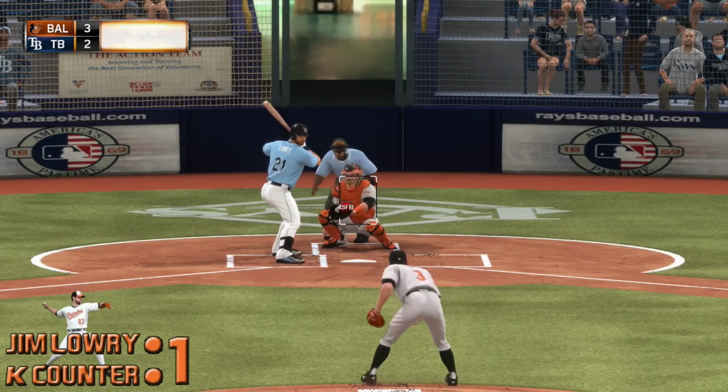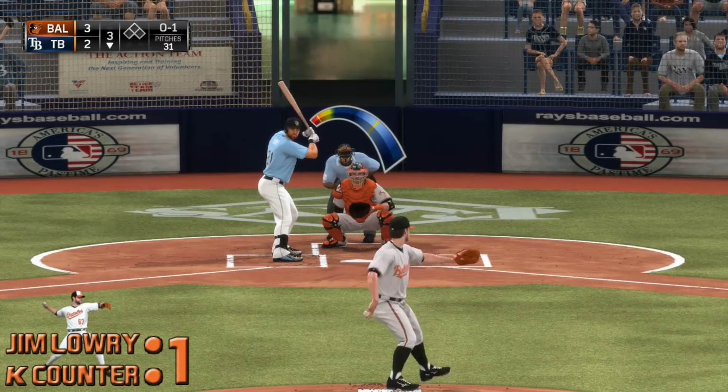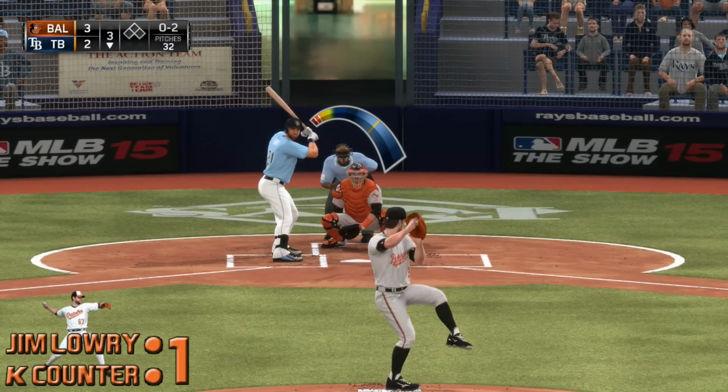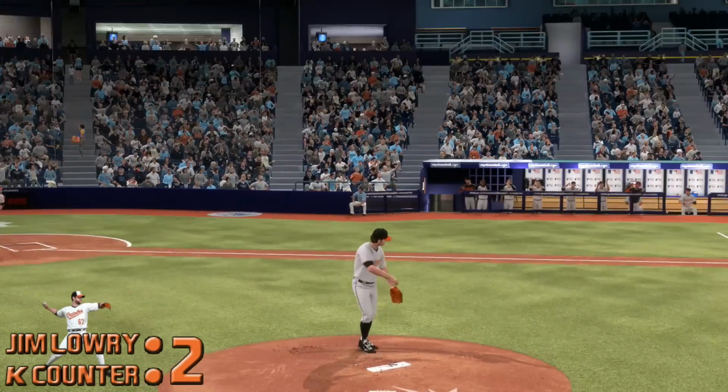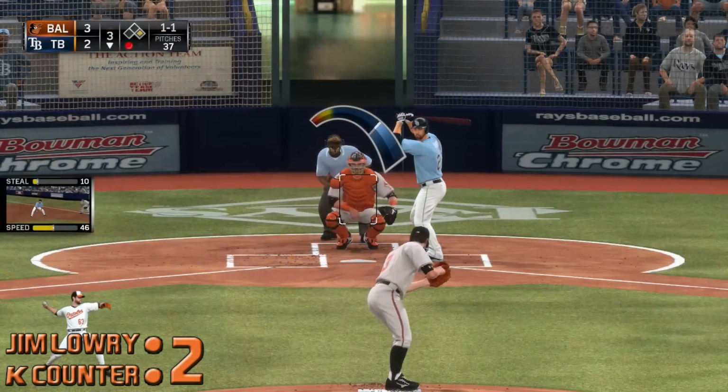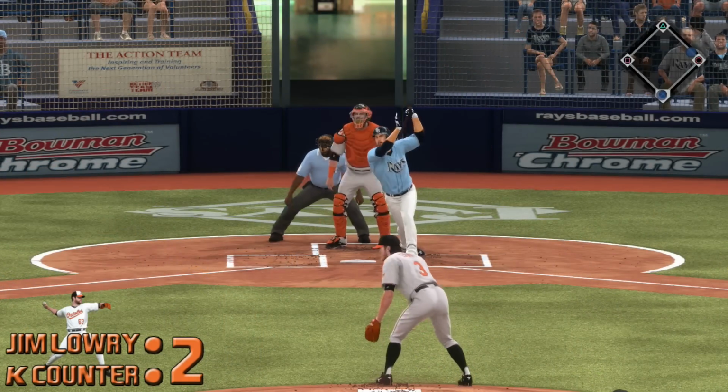So now we're into the bottom of the third, and James Loney up leading things off. He's going to get behind in the count, 0-2 on a pair of fastballs. Then on 0-2 to the changeup, and Loney is frozen. He will go down, and he's the second strikeout victim of the evening for Jim Lowry.